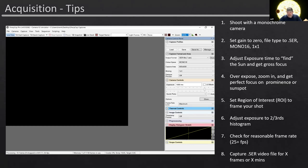And then you capture your video. Usually what I do is I go for a number of frames. Up at the top here is a quick capture feature in that dropdown. It gives you a bunch of choices. You can either say capture 1,000, 2,000, 3,000, 4,000 frames, or you could go for time. You could say capture for 1 minute, 2 minutes, 3 minutes, whatever your preference is.